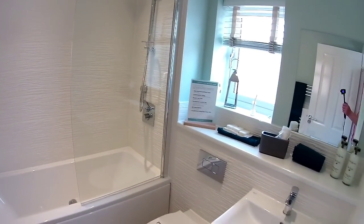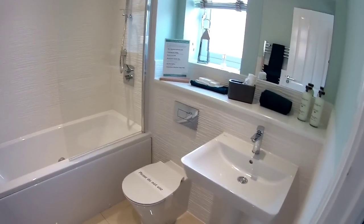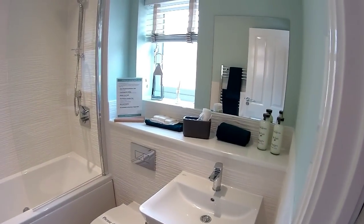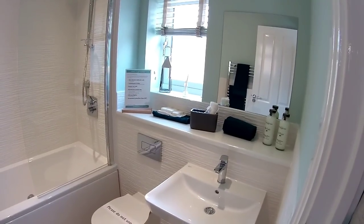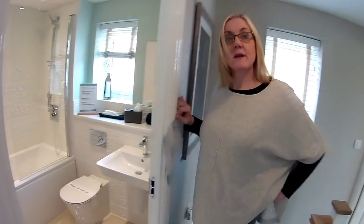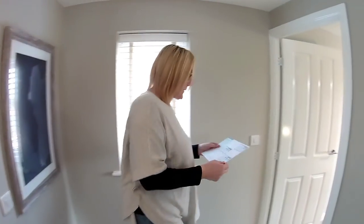Now that's interesting, because we were having a conversation about bars of soap, weren't we? Who actually uses a bar of soap anymore? Or do most people just use hand soap and shower gel? Nobody came back though, did they? That'd be interesting, we'd like to know. So what are you thinking of then, Emma?